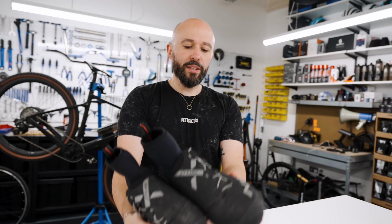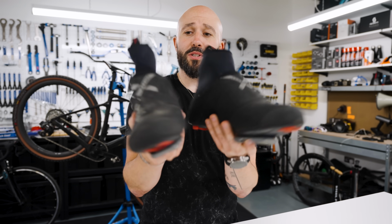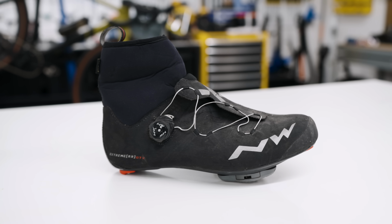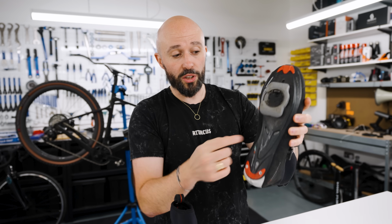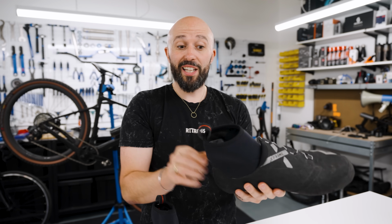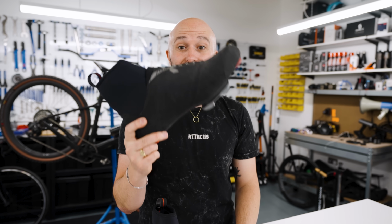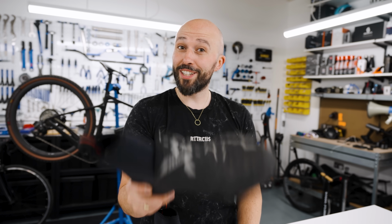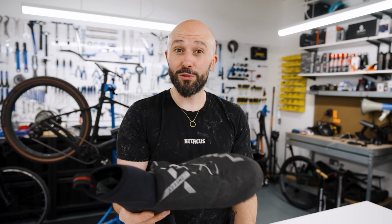The NORTHWAVE Extreme RR GTX Winter Boots. They're fully waterproof, they are thermally lined, there is no holes in the sole that goes through to the shoe. They have gaiters on them, they're warm, they're dry, they're absolutely phenomenal. They cost a whopping £290, which is a hell of a lot of money for a product that you're only going to use for a part of the year.